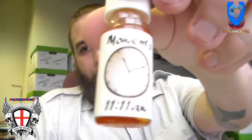So the first one we're going to talk about is the 11:11 AM, which is a coffee, cream, cookies and chocolate. Not really getting the chocolate. A lot of the other flavors are overpowering the chocolate. I'm getting the coffee and the cream and the cookies all mixed in there, but I'm not really getting that chocolate. I think that especially the coffee flavor is the strongest, so it's really overpowering and I'm not tasting the chocolate.